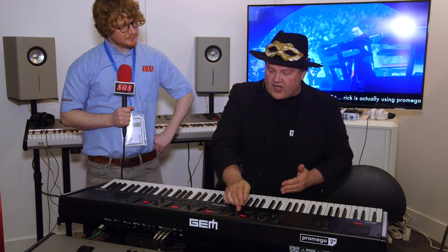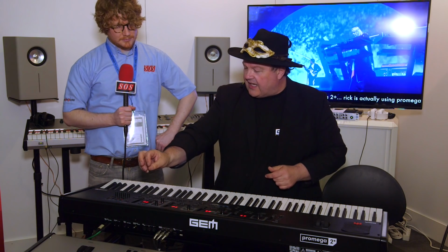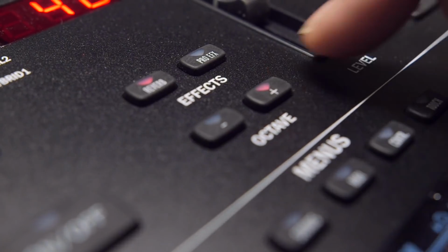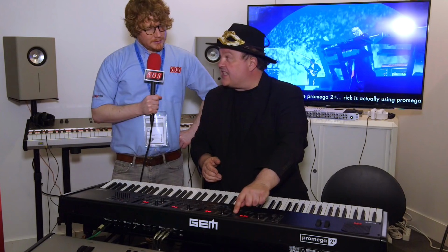It's got a volume control for that, it's got the send to the reverb and the other effects. So over here, I'll show you later, we've got dedicated reverb and a second switchable effects. And then you can shift up and down each octave. Then we come on, and then the level of that particular sound.